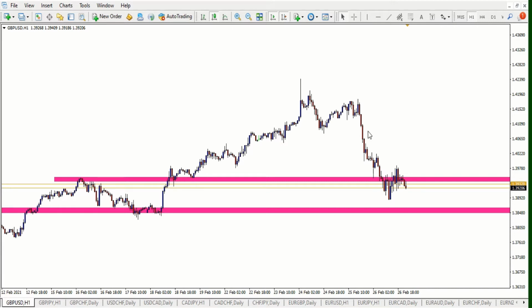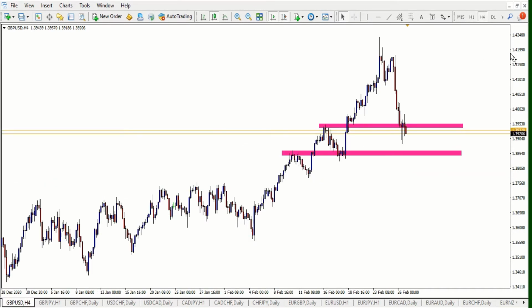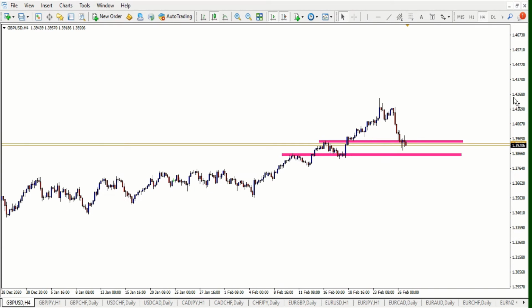Okay, so let's get straight into it. The first pair we're going to analyze is the Great British Pound and the USD. Last week this pair had a monumental bearish run, this week that we've just been through, but that still doesn't mean that we are now in a bearish market. We are still in that uptrend, or I still believe that we're in that uptrend.